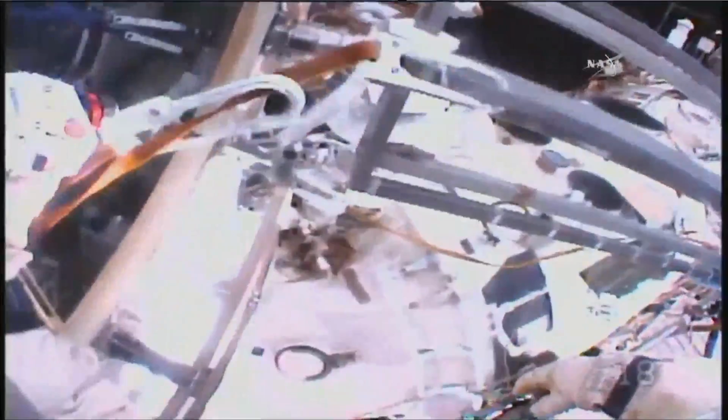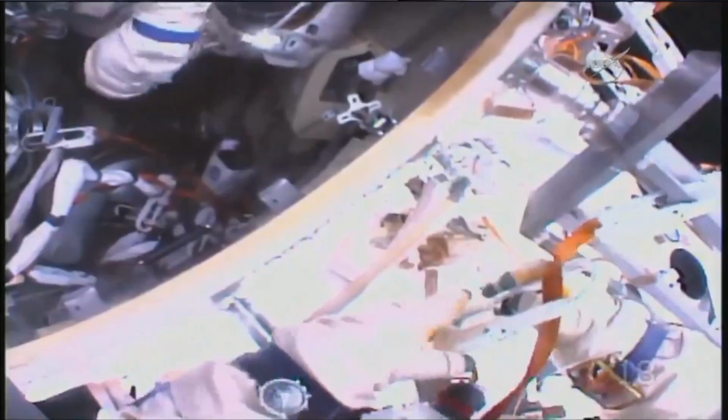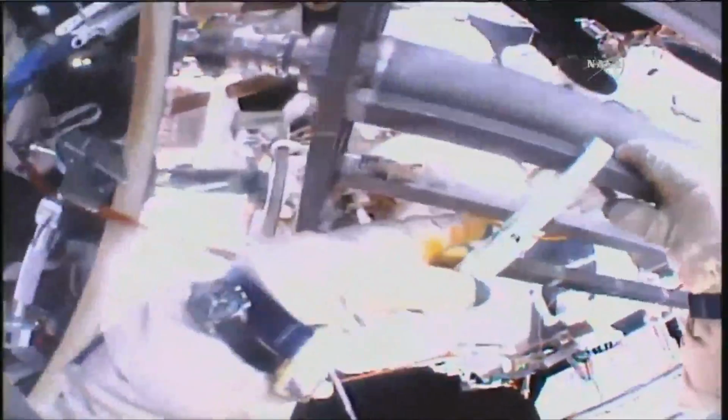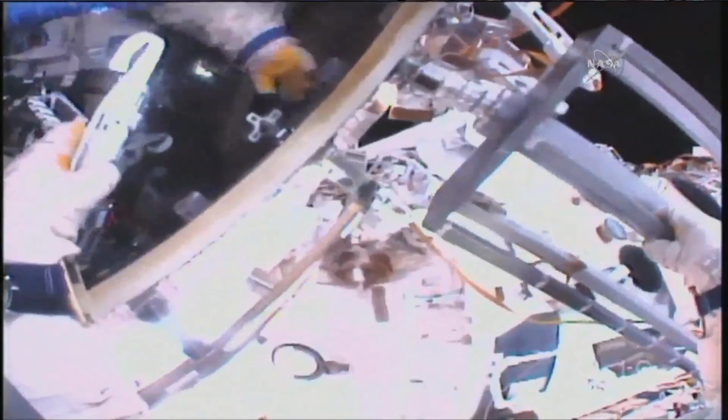All right, the cap is on. And hand it over to Fyodor once he's ready. I am ready. I'll take this one. You have it. And the hook. And I'll give you the second one. Okay. You ready? Ready. Let it go. It's free now. And I'm ready for the second camera.